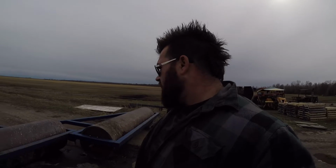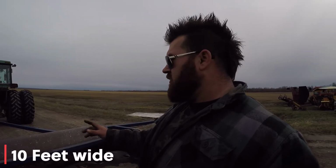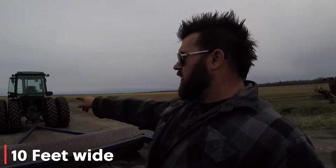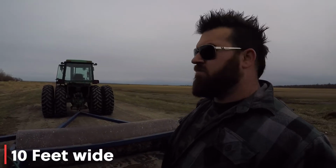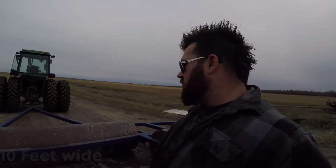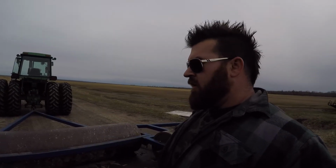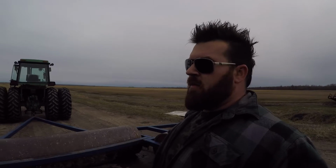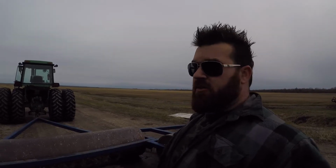So we made it into a three section. We did this when our fields were flooded, so we had a couple weeks. And we needed a much bigger land roller. Our original one that we had, I think, was 12 or 13 feet wide. So basically, just as wide as the tractor. So more than likely 12 feet. And it was just too slow, so we needed one that was a little bit bigger. And this one works out pretty good. We get it done way faster than we used to.